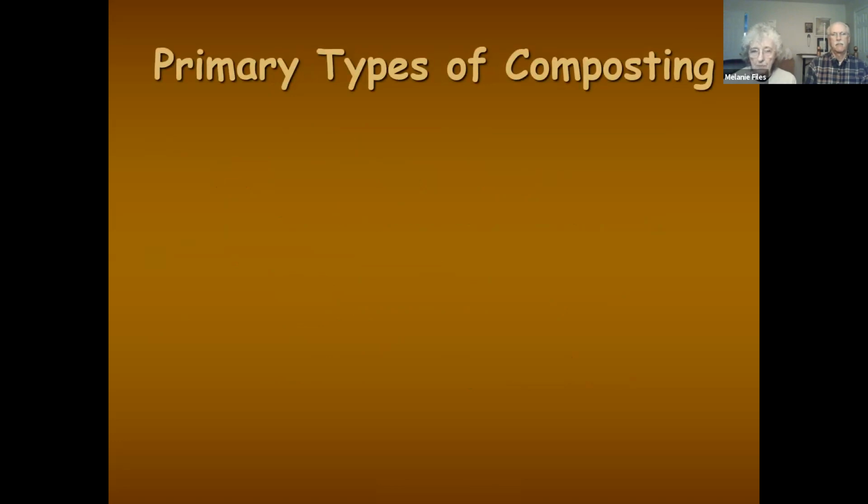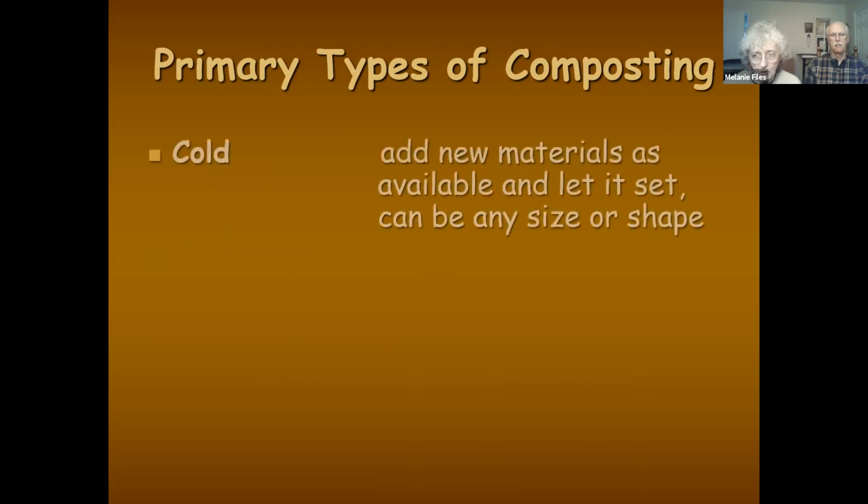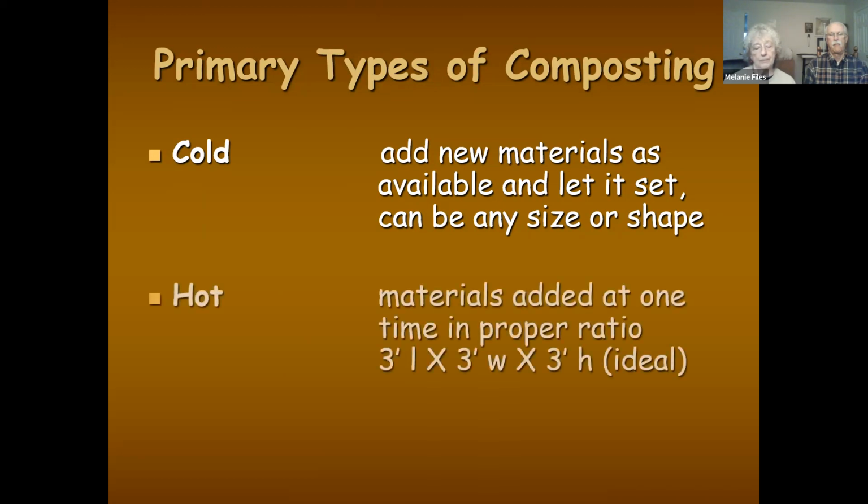There are a lot of ways that people refer to composting. One of these is cold, which is what we use. This is where you just add new materials as they're available, and then you let it sit, and the compost pile can be any size, any shape. Rick will show you in a little bit all the different kinds of compost piles that you can make. I like cold because I don't have to do a whole lot of work with it. This is what Rick does. This is where you add all the materials at one time, and they have to be in a proper ratio and a proper size and all of that. And again, Rick will show you how to do that. He makes it look so easy, and it works, and the compost is just gorgeous.